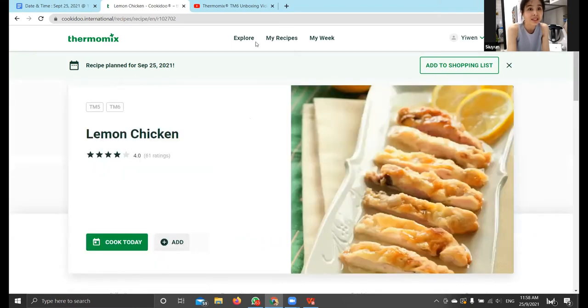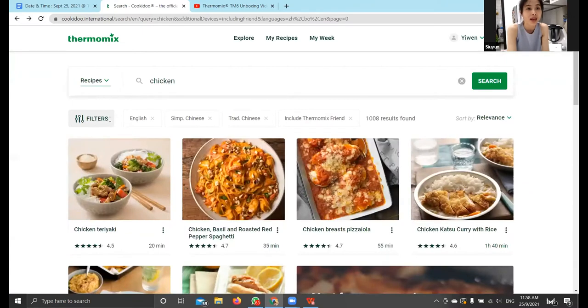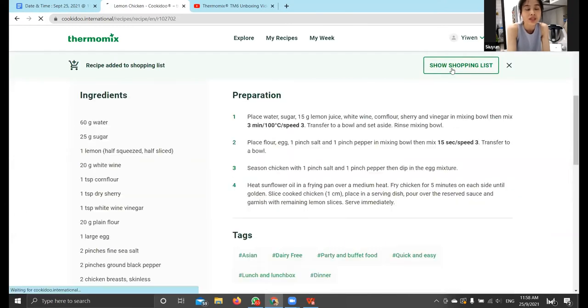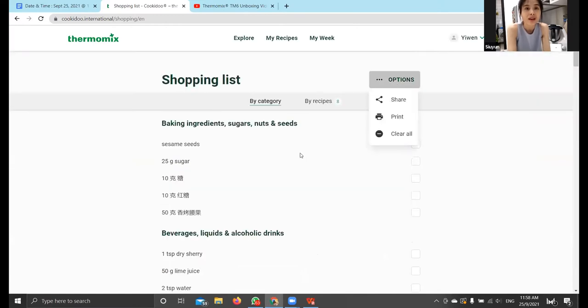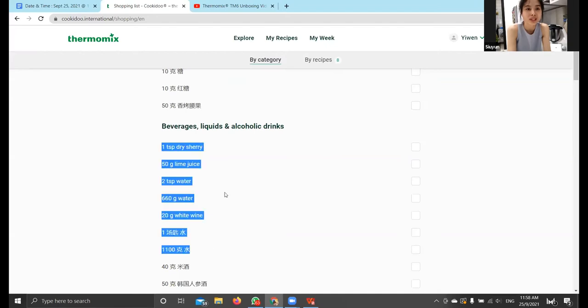And yep, we can add to our shopping list. Just now we added to our week, now add to our shopping list. So if you are asking your husband to go for grocery shopping, you can just share the shopping list to him. You don't even need to copy it. You can share, and here you can copy and send it to your husband. So it's so easy. You know, husband, sometimes you tell him the ingredients they might not know. So this is so easy. You don't even need to type it.